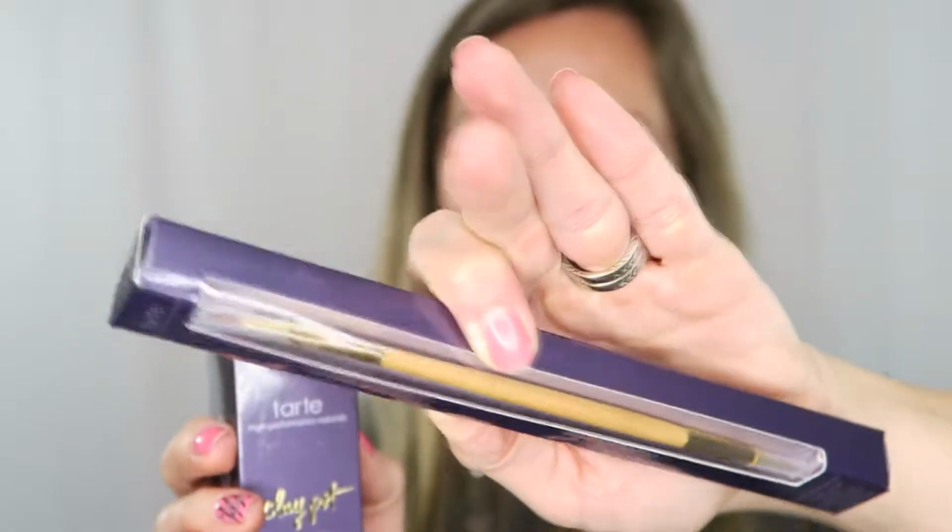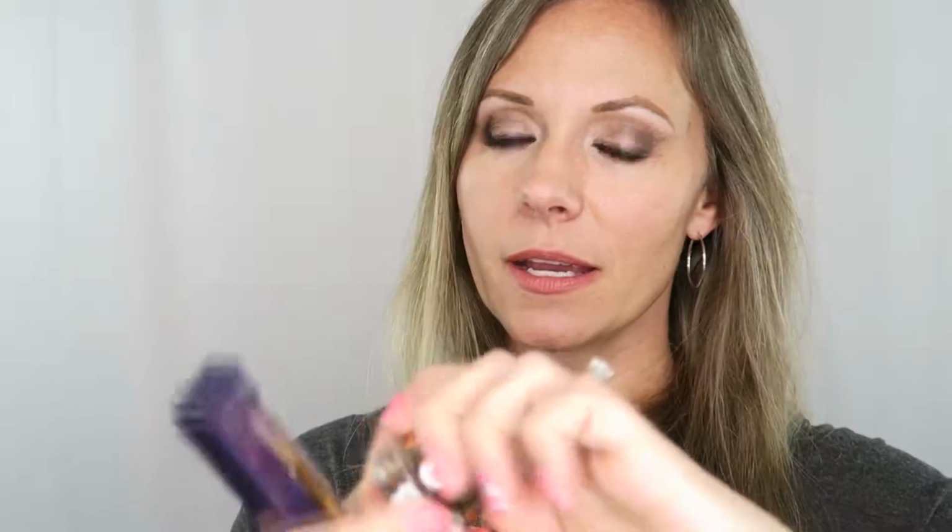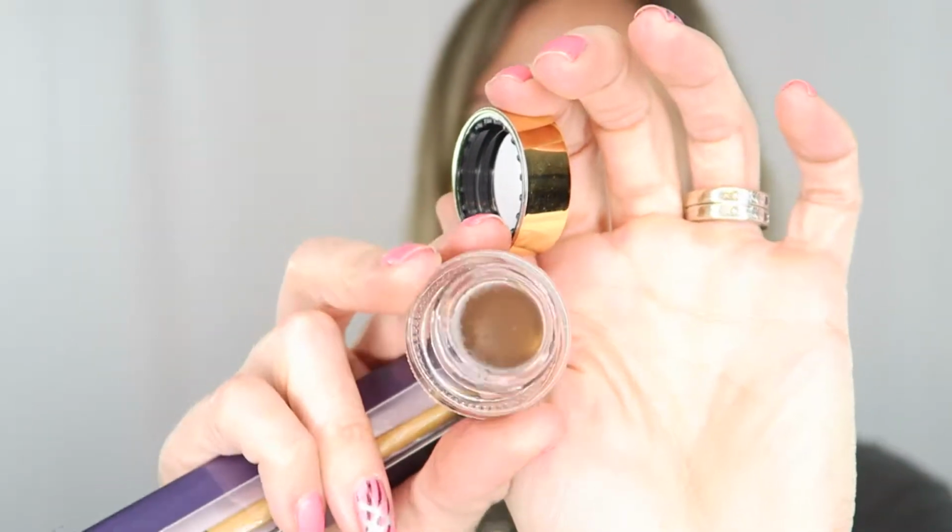So I've got the brush, has 2 separate ends on it. This is the Etch and Sketch. I like the name of it. This here is the waterproof eyeliner in the color brown. I thought brown would be a good color just because I have so many black. This is the Amazonian Clay waterproof liner. So yeah, I got that with the brush. And this is what this guy looks like. That is a very nice brown. It's not too dark. Yeah, I'm excited to try that one.